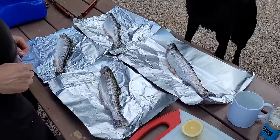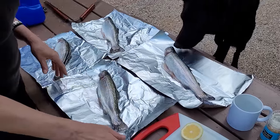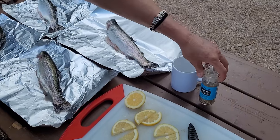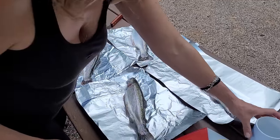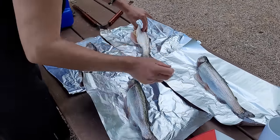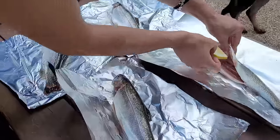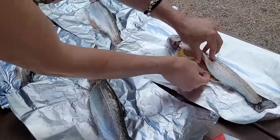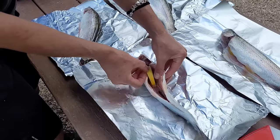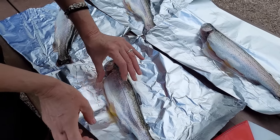So I've laid out four fish for us on pieces of tinfoil. I've got some fresh lemon cut up. We've got some Trader Joe's garlic salt, and a little bit of water here. So first thing we're going to do is pop some lemon inside the fish cavities. Just like that. Obviously they've been gutted and cleaned out. And we are doing a fish for the dogs, so that one won't get any lemon or seasoning. Oops, they're sliding.